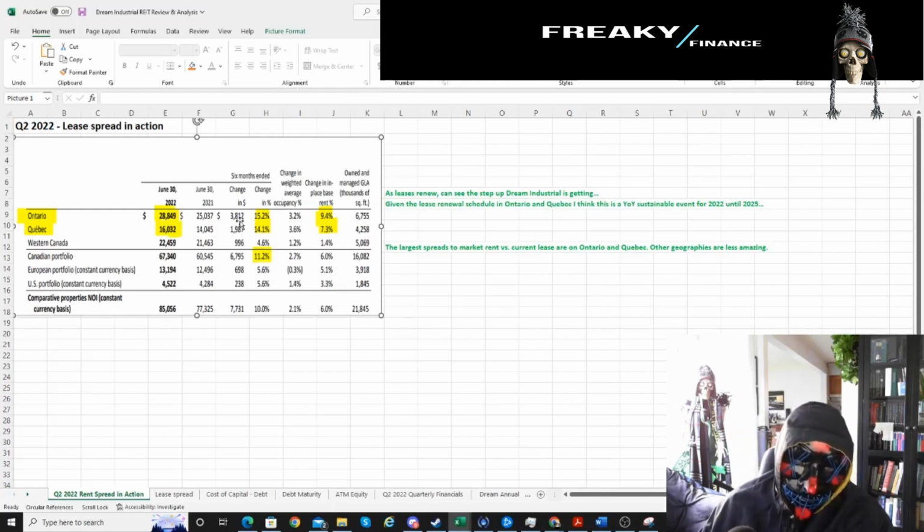But you'll see the increase. This is 6 months. You see the increase of 3.8 million, which is 15%. Part of this increase in NOI is also from acquisitions. But you can see change in place rents up 10% year over year. And again, this was only with a smaller portion of the rents resetting this year, and then the rate of change goes up next year.